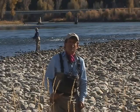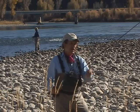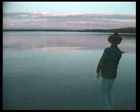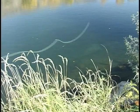Now that you understand the rods, we're going to talk about the fly line because that's the next most important part, because this line has weight to it. Now in spin fishing, we use the lure to launch and pull the line out. In fly fishing, we have to cast the line and that pulls the fly along.